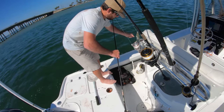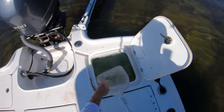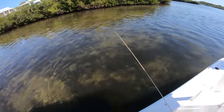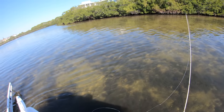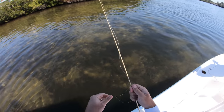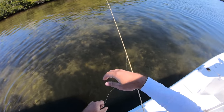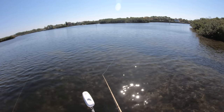Perfect. Should we keep moving to the snook spot? All right. Grab one of these greenbacks. 30-pound fluorocarbon leader. The water is really clear. 1-0 circle hook right here. A loop knot. I'm gonna take my greenback, come right through the nose, just like that.